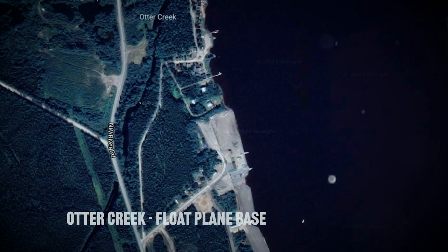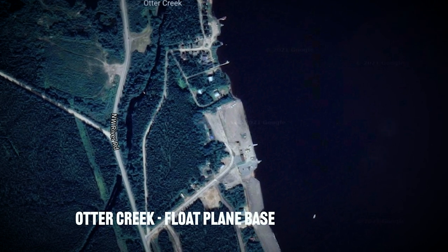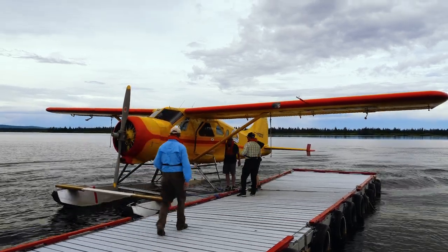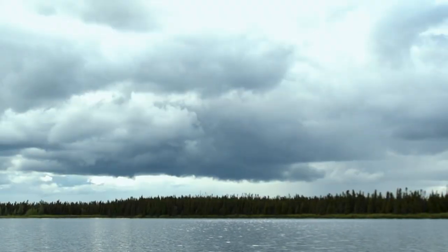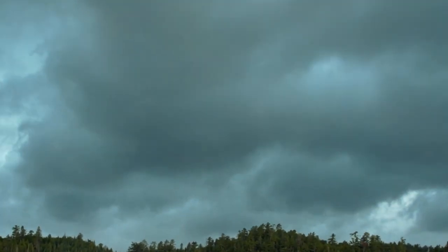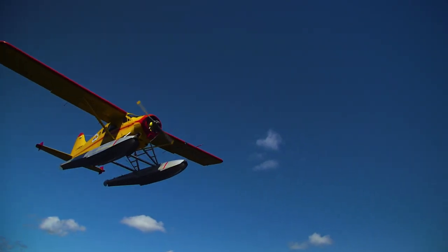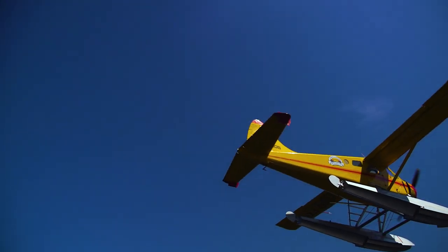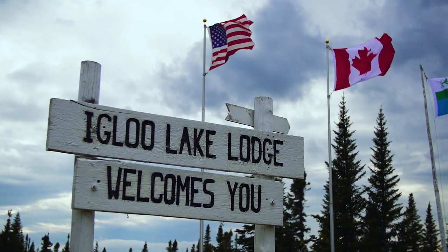My journey began at Otter Creek Floatplane Base in Goose Bay. While we had originally planned to leave the base first thing in the morning, Mother Nature threw us our first curveball. Stormy weather delayed our floatplane flight until much later in the afternoon. Despite this setback, we did finally leave, and after a relatively short flight, arrived at Igloo Lake Lodge.